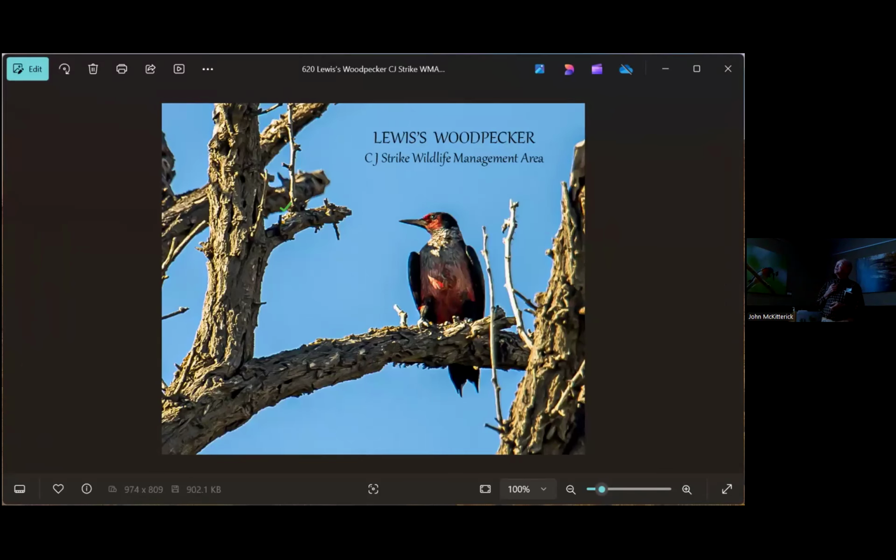Lewis's woodpecker. This is CJ Strike Wildlife Management Area. We stopped at the visitor center / office. The guy in there said, "Go down to the shop area and look for the Lewis's woodpecker I saw down there because it doesn't belong here." Now, we didn't have too much trouble finding Lewis's where they belong, so they're fairly common.